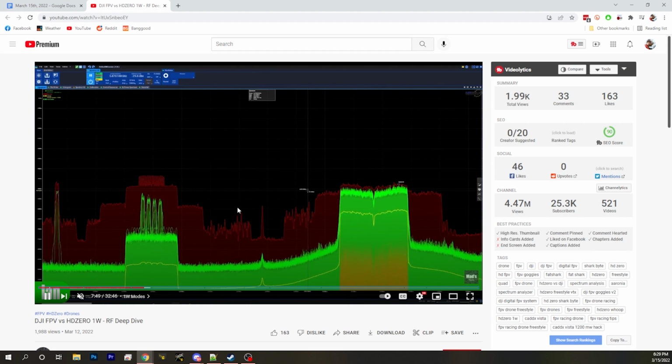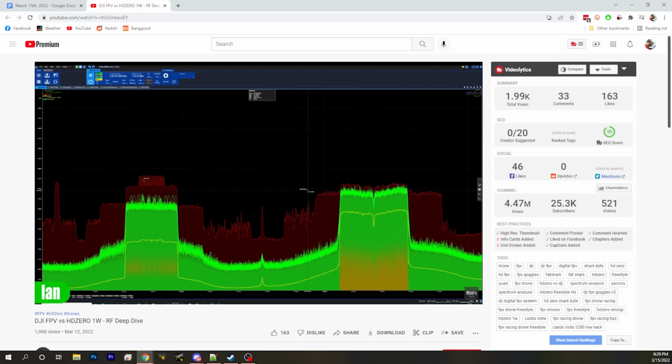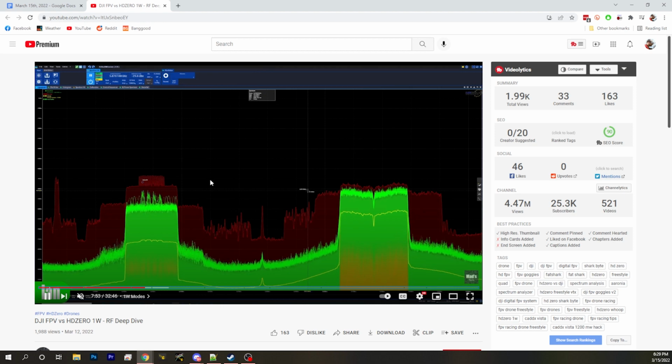Typically we say R6 is the one to stay off of because that's DJI 8, and that's what we're showing here with the power on. You get a very strong power on that channel. However, there's also a spike on R5 right in the center, and that might also be affecting people.